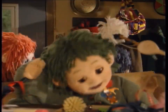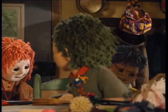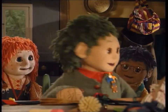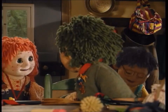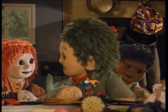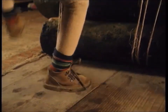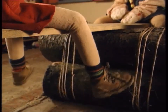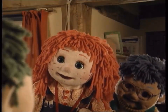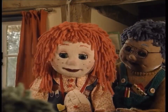Bon, Tom, tu la poses là. Put it down here. Oui, c'est comme ça. Voilà. What's that for? Oh, Tiny, viens t'asseoir ici. What, sit down there? What, on that plank? Get on our nice seesaw that we've made. Well, I don't see what good it's going to do, but anyway. Are you ready, Tiny? Yeah, ready. One. Two.